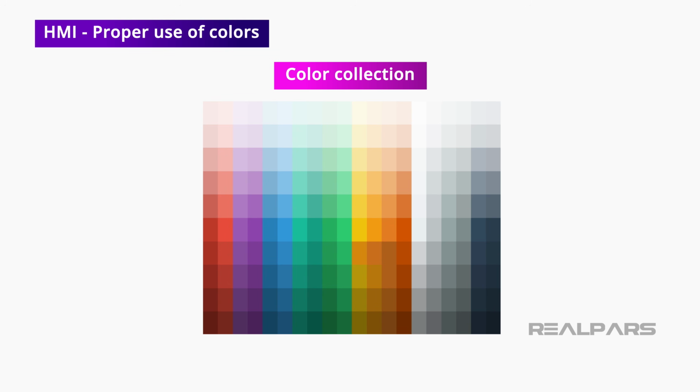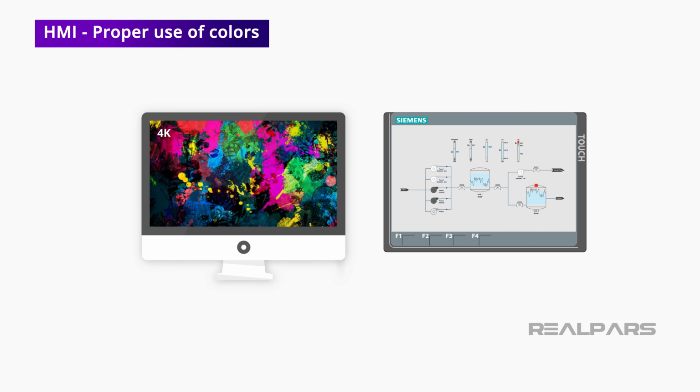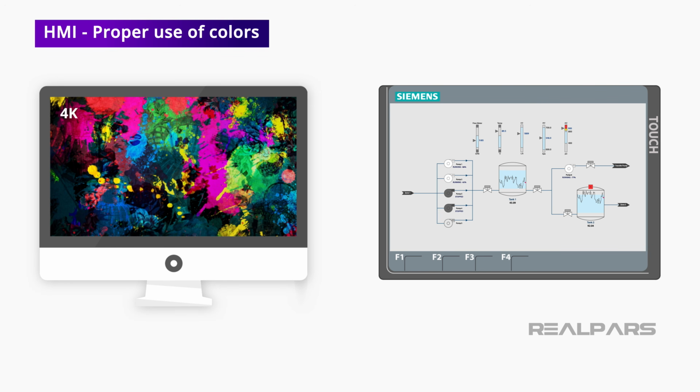When we are discussing what a color palette means in computing and graphics, it is a full range of colors that can be displayed on a screen, or in some cases, a collection of colors and tools for use in paint and illustration programs. In the world of high-performance HMI, the color palette is the range of colors that you will use in an HMI project. So, while your monitor may be a 4K LED that is capable of creating millions of different colors, your HMI application will be limited to the colors in the particular palette of your project, with contrasting colors used for notifications and alarms.